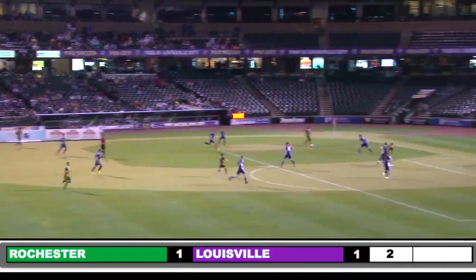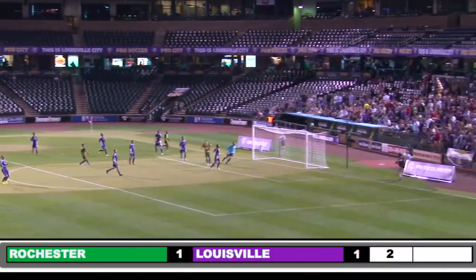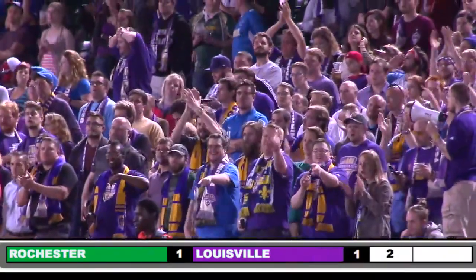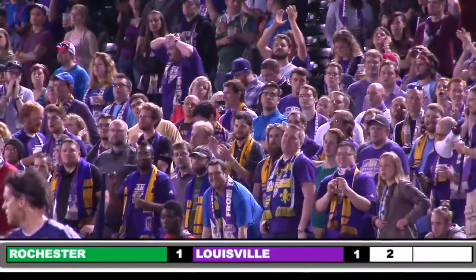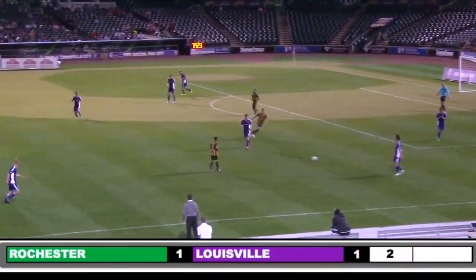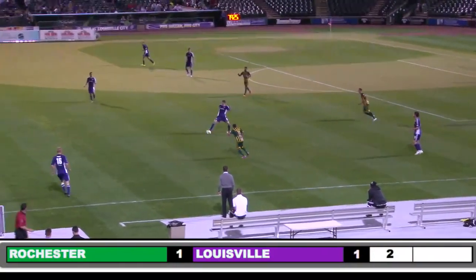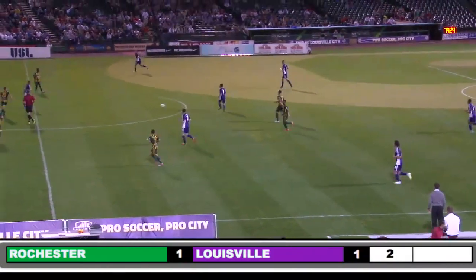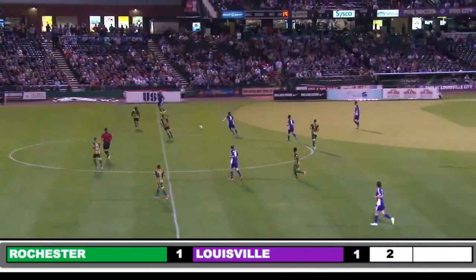Real opportunity here for Dixon. He's racing into the box, sends it in. Tried to chip it to the far corner from a very, very steep angle, but he is a creative offensive player. You see that there again. And that would have actually been one of the more incredible goals I've ever seen if he was able to get that one on the back of the net. I thought he was just crossing that one in.